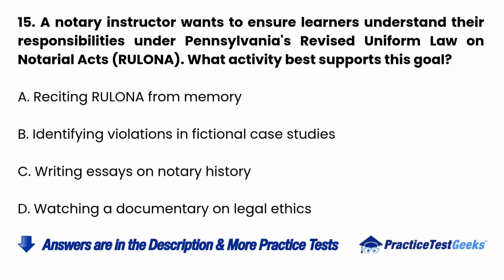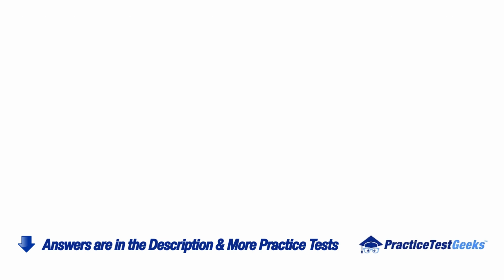15. A notary instructor wants to ensure learners understand their responsibilities under Pennsylvania's revised Uniform Law on Notarial Acts, RULONA. What activity best supports this goal? A. Reciting RULONA from memory. B. Identifying violations in fictional case studies. C. Writing essays on notary history. D. Watching a documentary on legal ethics.